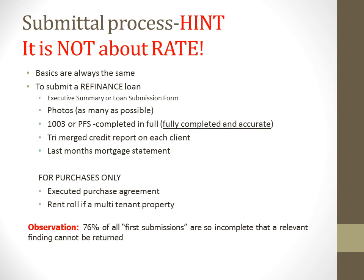Last month's mortgage statement is very important so we can see the true balance and the true payment. Generally, we look for things such as late charges. If there's late charges, we know there's an issue with the mortgage, and it doesn't mean the loan's dead, but we can correctly set the conditions well up front. For purchases only, an executed purchase agreement and a rent roll if a multi-tenant property. This would be for apartments, and for retail centers that have multiple tenants.